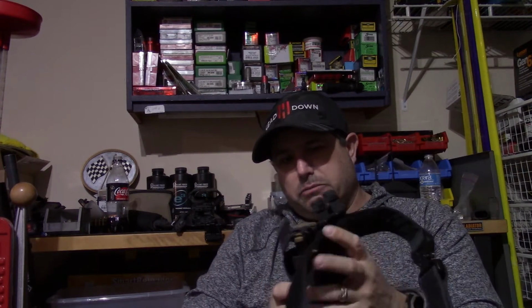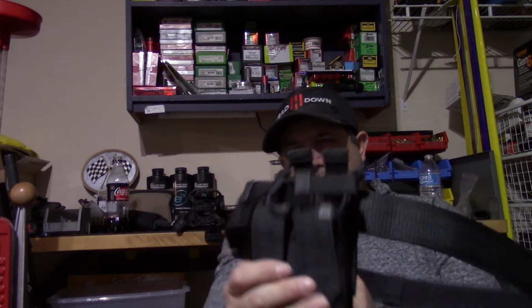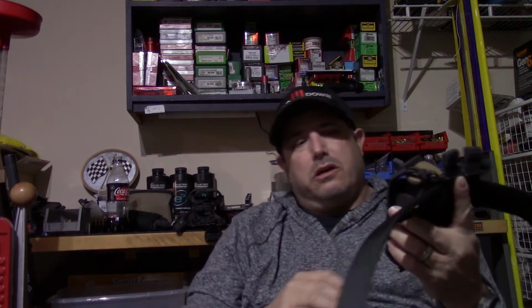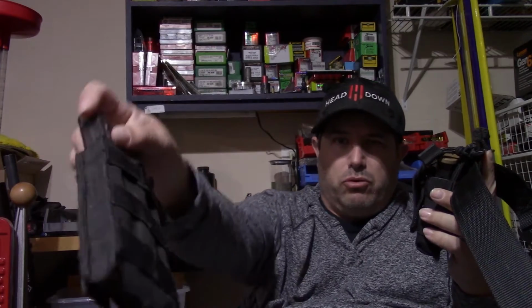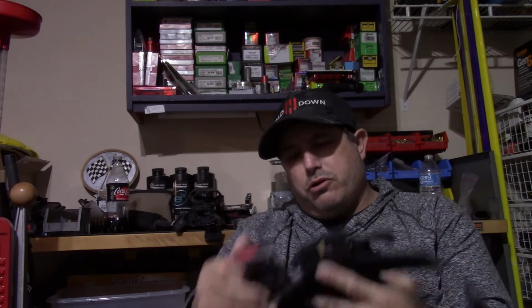I like this belt a lot. I actually wear it sometimes as a daily. And I have just a couple of mag pouches. I think they're 511 mag pouches. And a plain old nylon mag pouch. You put all this together, and you have yourself a nice rig with a Safariland holster.